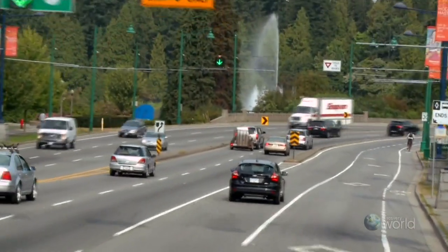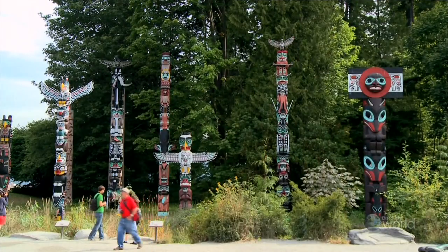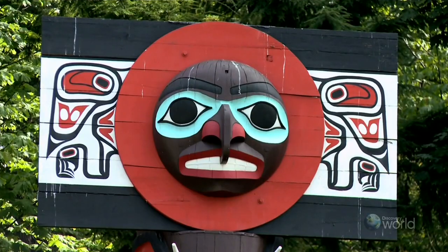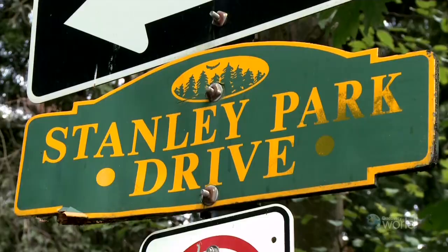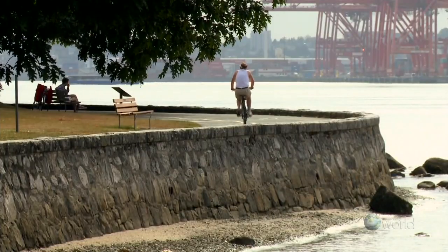We head for Stanley Park, the pride of Vancouverites. The park is located on traditional Indigenous land, and First Nations people have lived in the area for more than 10,000 years. The attractions of Stanley Park include a bike path and walking trails through an area forested with ancient trees.